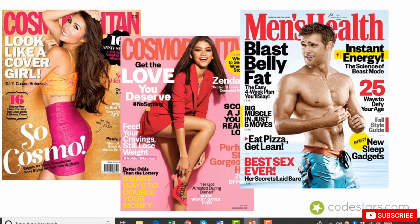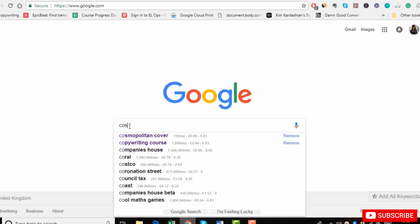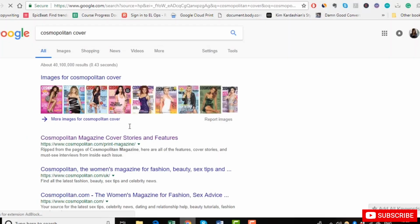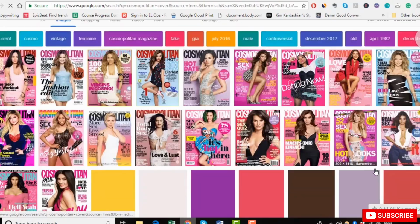Actually, you don't have to buy a physical copy, you can just Google them. Just go to Google Images and type in, say, Cosmopolitan cover, and you'll get loads like this. Now spend some time examining the headlines.